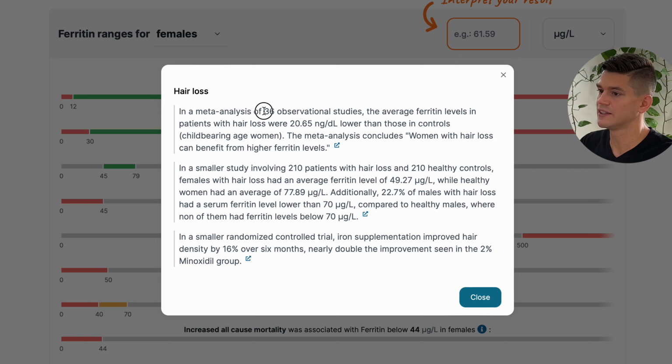Many women might also be interested in studies on hair loss. I found a meta-analysis of 36 observational studies. It found that women who were experiencing hair loss had on average 20 less ferritin than those without the hair loss. This study also gave the following direct recommendation: women with hair loss can benefit from higher ferritin levels. In another smaller study, which also included men, it was interesting to see that none of the men who had ferritin above 70 had hair loss.